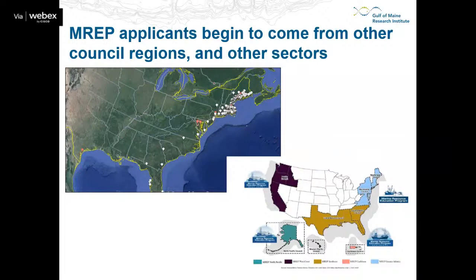As I said, we expanded into other regions. Originally, it was just in New England, and fishermen from the Southeast and the Gulf of Mexico started to hear about the program and apply to come. But they were interested in red snapper, and we were talking about cod. The council in each region interacts a little bit differently and runs a little bit differently, even though the same laws guide the councils. So we wanted to support the industry in other regions.